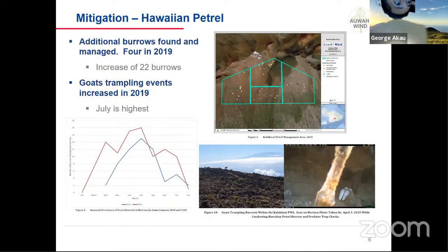Quick updates here. Additional burrows were found and managed again, and this past year's monitoring found 4 more burrows. The biggest issue, I think, talking to all the neighboring managers and projects going on in the area, is the goats trampling the burrows. We're not in charge of removing or managing the goats, but the best I can do is provide you the information.